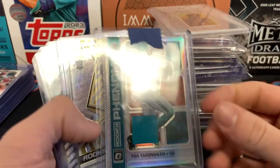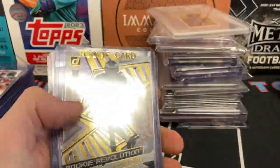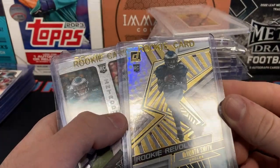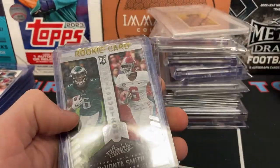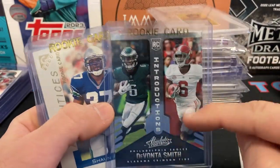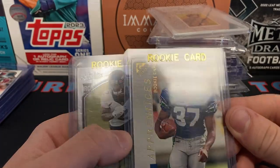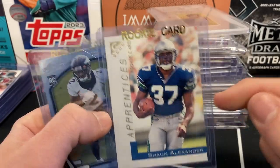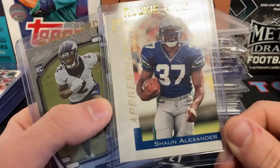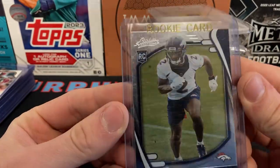Really cool. Here's a cool Tua Rookie Phenoms silver patch from Optic. Devonta Smith Rookie Revolution. Devonta Smith Introductions, Eagles and Alabama jersey. Sean Alexander rookie card from 2000. Very cool card here, and you can see how young he looks in his Seattle Seahawks jersey. And a nice Patrick Surtain base Absolute.